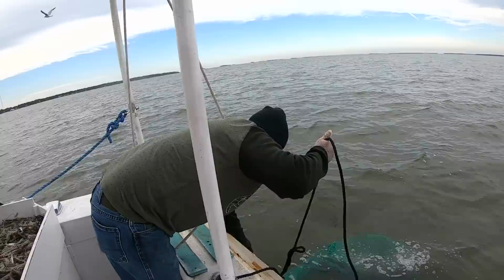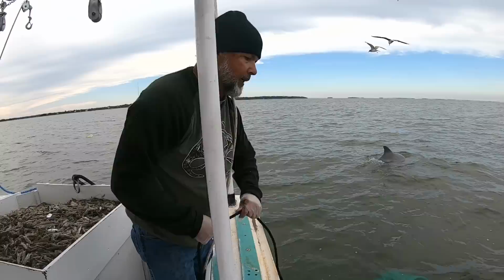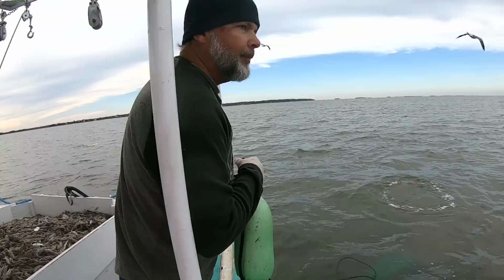Make do with what you got until you can do better. There's other things that we're going to be doing to this boat to get it rigged up a little bit different, so that we won't have as hard a time actually pulling in the whole trawl net at the end of the day.